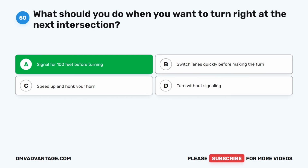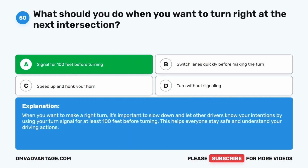Signal for 100 feet before turning. When you want to make a right turn, it's important to slow down and let other drivers know your intentions by using your turn signal for at least 100 feet before turning. This helps everyone stay safe and understand your driving actions.